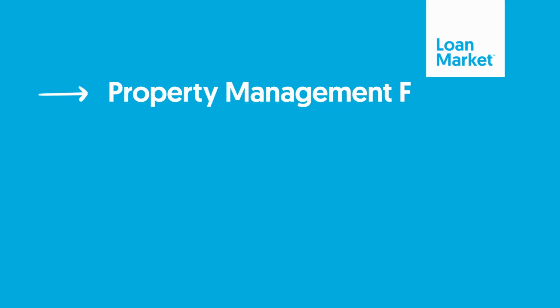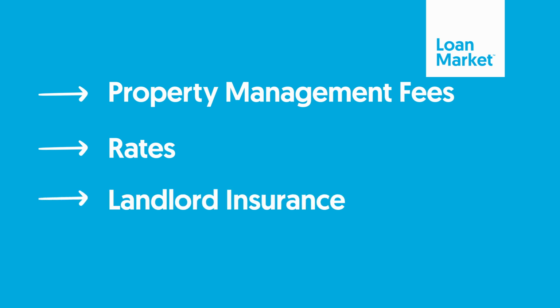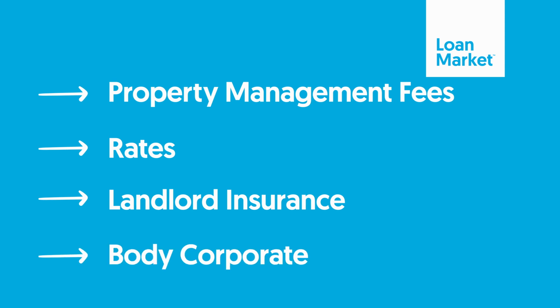Correct. Great. What are some of the costs as a landlord you would need to take into consideration? There are around 4 types of costs that you would need to consider. First being property management fees. Ensure that you shop around and make sure you've got a good agent. The second is rates. Ensure that you're factoring those into calculations. The third is landlord insurance. Ensure that you are shopping around again, because that can vary and can be more expensive than typical home insurance. And then body corporate is the last fee that you would need to take into consideration, and this can vary between properties. So if you're in a property with lifts, with pools, the body corps can be more expensive.